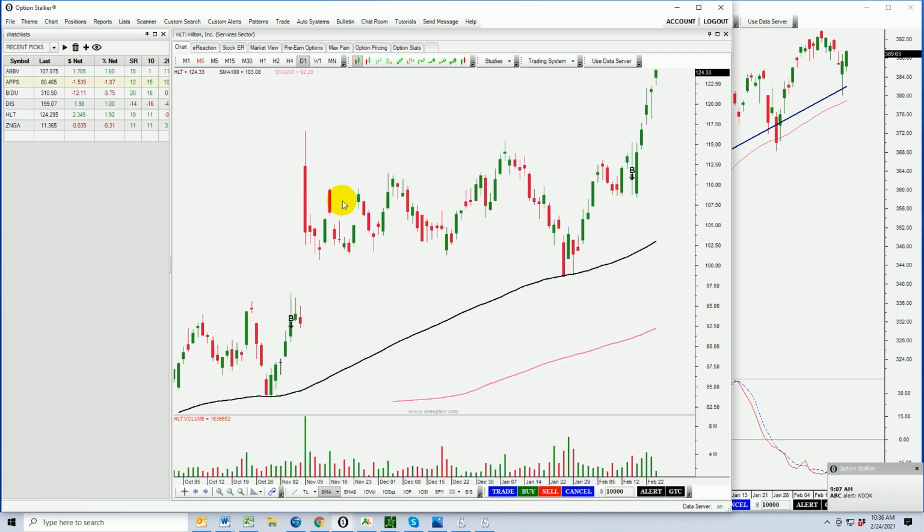HL, I showed you this trade 3 days ago. Look at that stock blow through this horizontal resistance. I showed you the 115/110 bullish put spread. We were selling it for $1.15. That's going to represent about a 30% return in 4 weeks. Those are the types of trades that we look for.